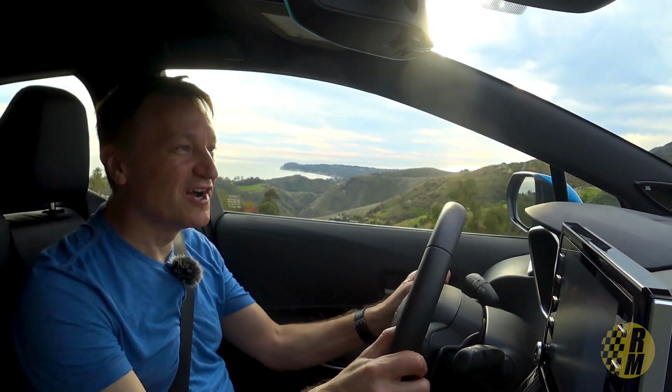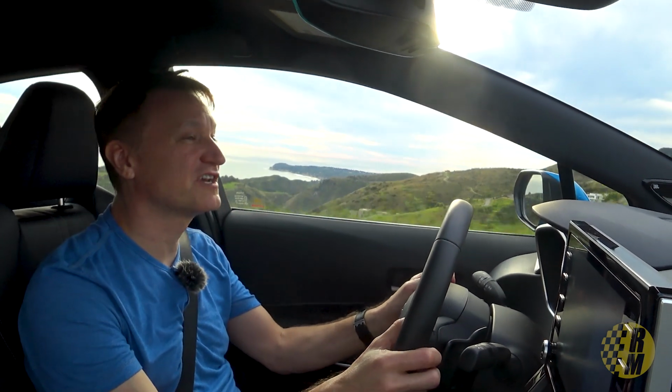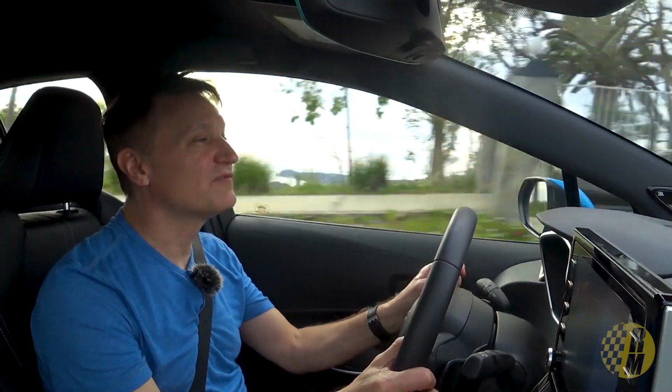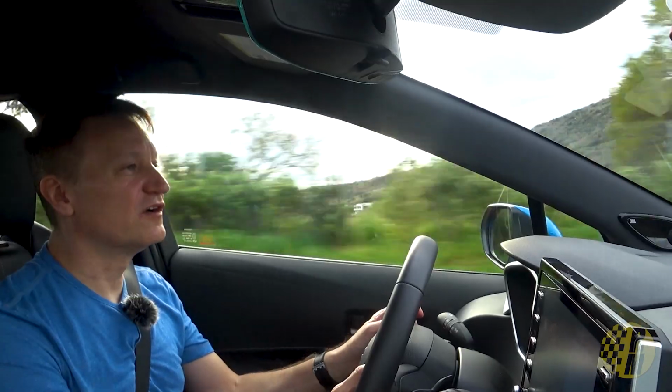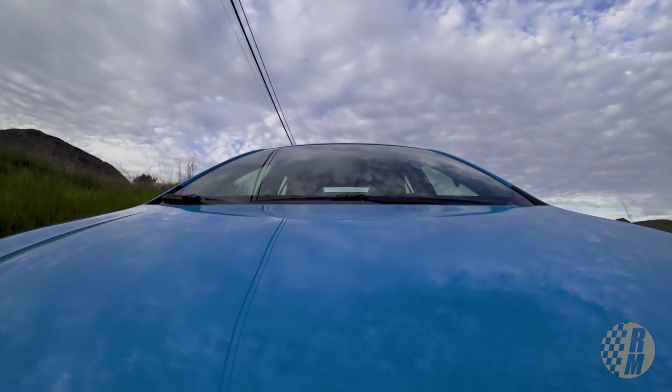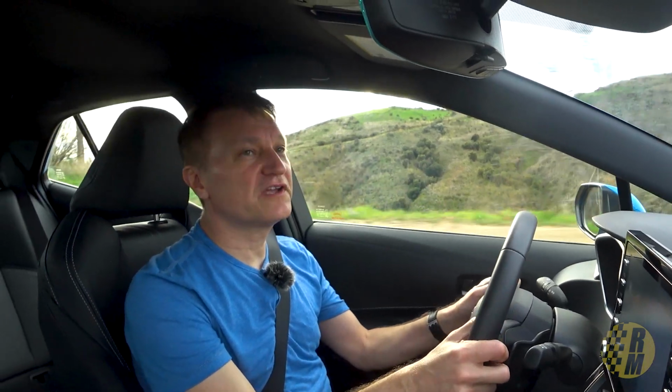Let's see how it drives and handles in the canyons. This is not a sports car. It's not positioned as a sports car, but I have heard that this is a fairly good handling car. And oh my gosh, we got a little beeping there, the lane departure warning on right now. But you know, this is pretty competent.